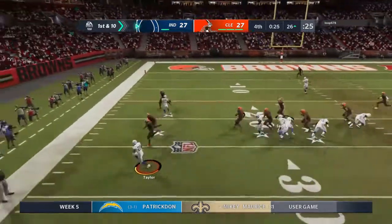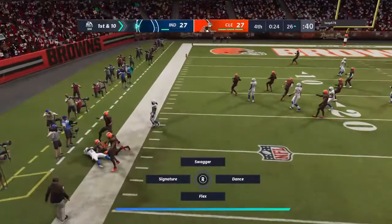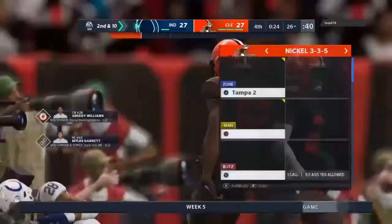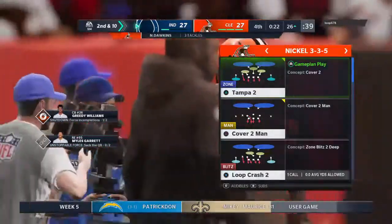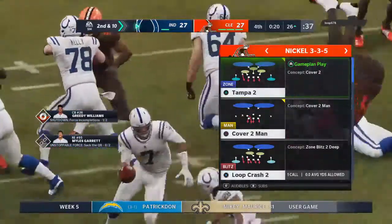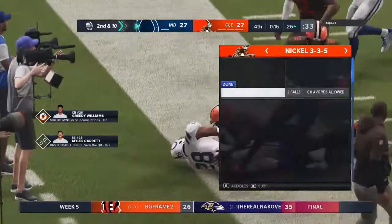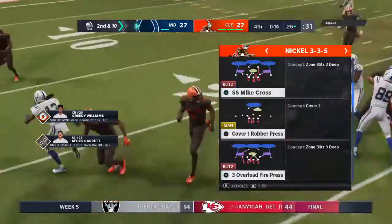1st and 10, Taylor now. Trying to turn the corner, but he's going to be stopped right near the line of scrimmage. Taken down. No gain on the play. It'll be 2nd down. At this stage, you've got to hustle, got to get back to the line of scrimmage, because you're saving that timeout to make sure you have a chance to get your kicker out there for the big shot.